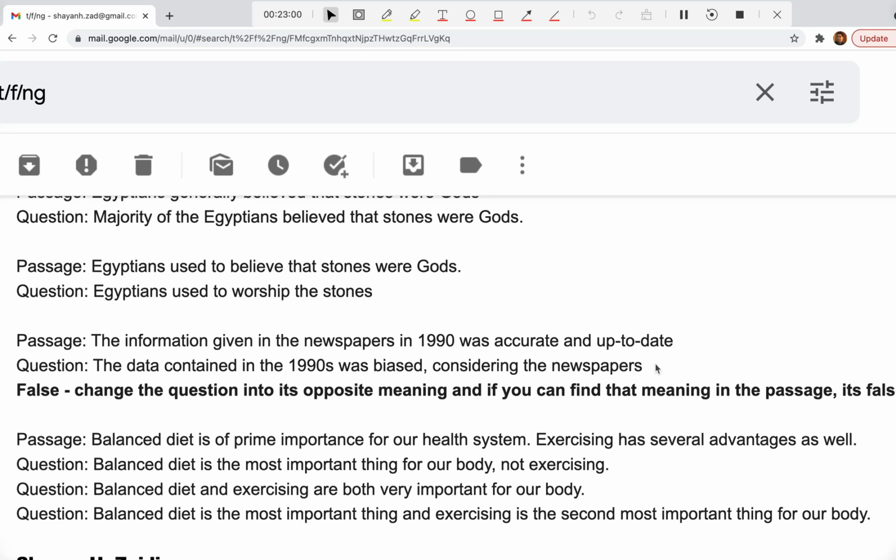So obviously it's between false and not given. Okay. Think again. Take a few more seconds. It's very tricky. So, spoiler alert. If you guys said that it is false, you are wrong. The correct answer is not given.